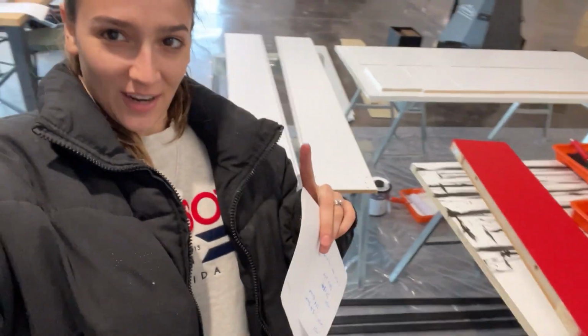So we're at a stopping point of paint, and we're gonna go to Home Depot again. It's our third Home Depot run of the day. Yay!